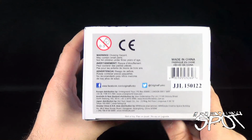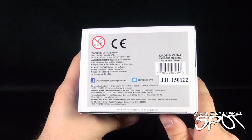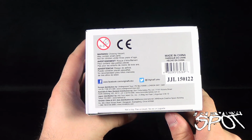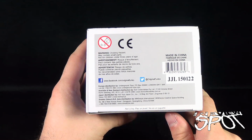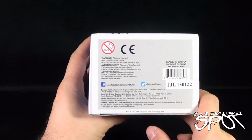And then on the underside, we've got www.funko.com, where you can check out other pieces that they are producing, as well as www.facebook.com/OriginalFunko, and of course on Twitter at OriginalFunko as well.